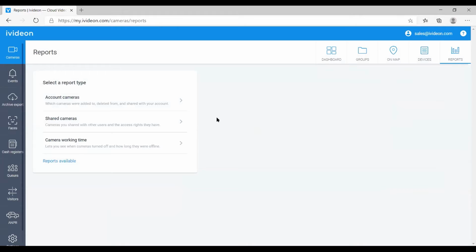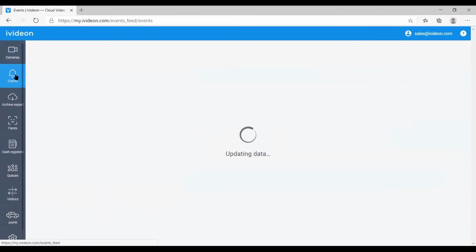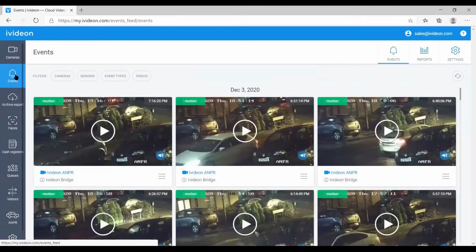But as we proceed to our intellectual modules, you will see that the reports generated by the system can be very, very useful, especially for our retail clients. But here we just have reports on technical information on cameras mostly. So I will now proceed to the event handling module.